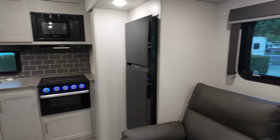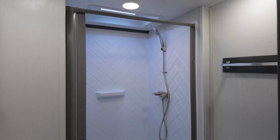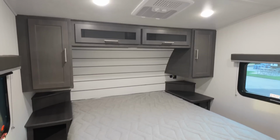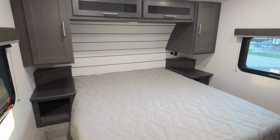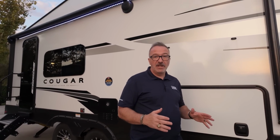This rear kitchen floor plan includes a single slide out that really opens up that living space. You got a mid bathroom and a second floor queen bedroom up front. Under 30 feet, it fits in almost every standard campsite too, so that's pretty sweet. Now, you might call it minimalist, but this camper has just about everything you need. So what do you say we go inside and check it out?